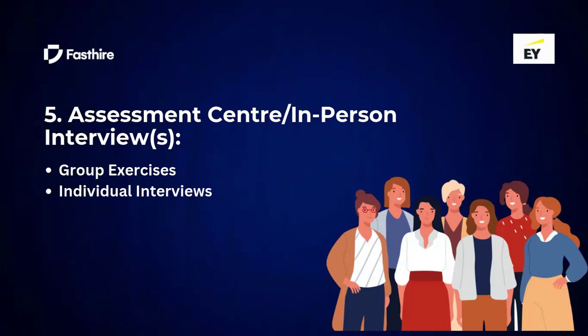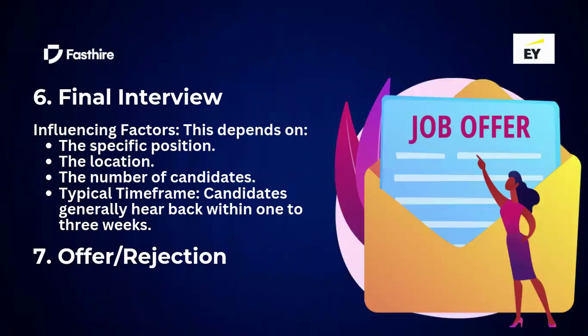After this stage, we have the final interview stage. These final interviews depend on factors such as the specific position, the location, and the number of candidates. By the time they finish assessing all the people that applied for each position, they will get back to the candidates usually between 1 to 3 weeks.